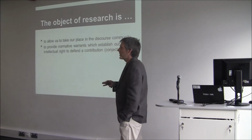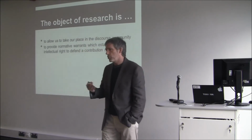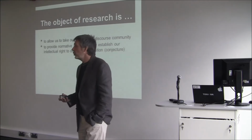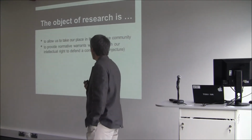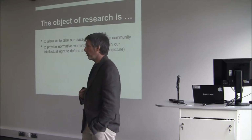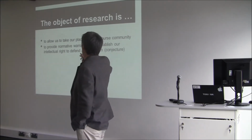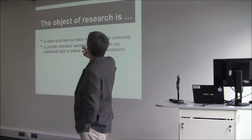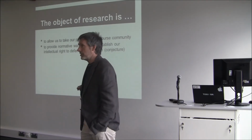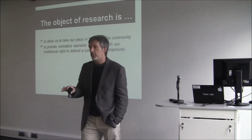The idea that evidence is a warrant covers a broader idea than what we would usually call evidence. And that our intellectual right, not our legal right, but our intellectual right to defend a particular conjecture is based on the warrants that we can put forward for it. In scientific terms, this translates as to provide data to support a hypothesis, right? But in other discourse groups, it translates in slightly different ways.